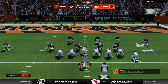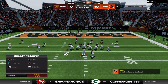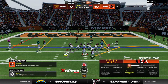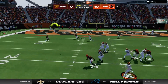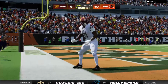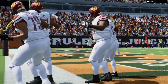So how about this for field position after the big play? Inside the 15 now as they come up on 1st and 10. To throw is Murray. Did he get the feet down? Yes! Touchdown! Tyquan Thornton. His first touchdown on the year. And the Commanders have got it back to within a score.